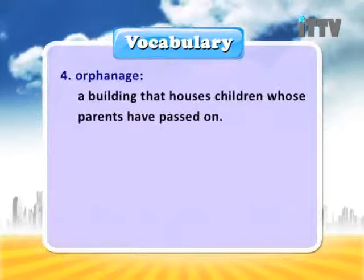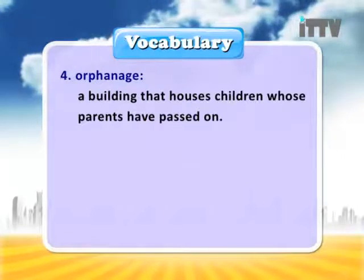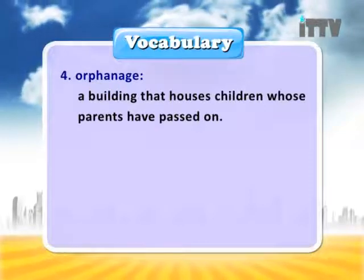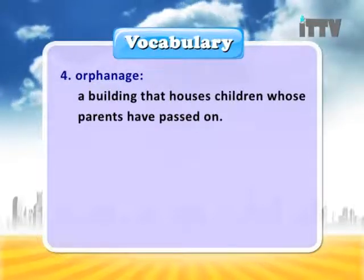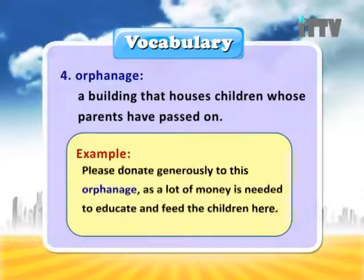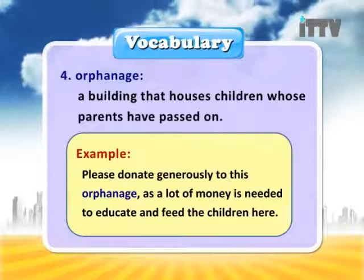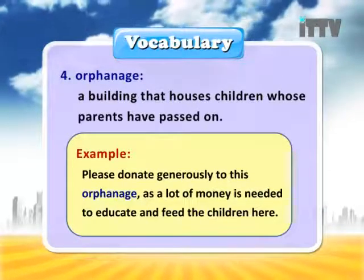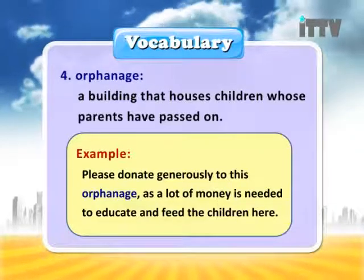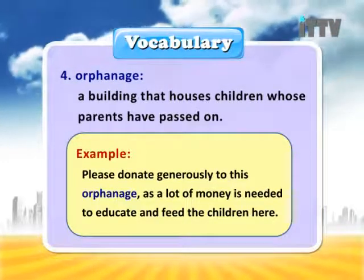And it is orphanage. And what's an orphanage? It's a building that houses children whose parents have passed on. They have no parents, so they live in an orphanage. Let's look at the word in a sentence. Please donate generously to this orphanage, as a lot of money is needed to educate and feed the children here.